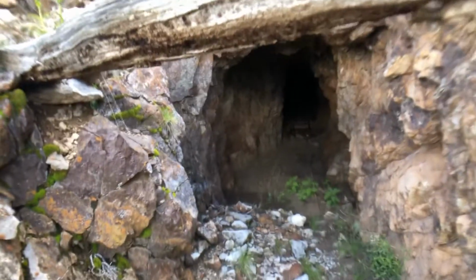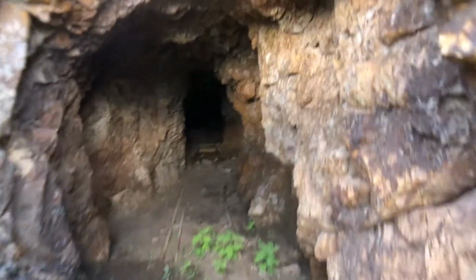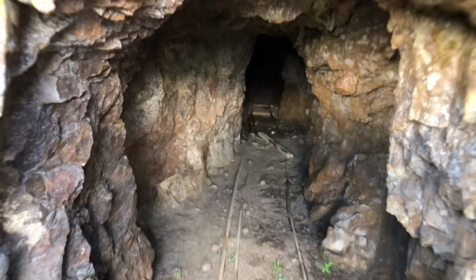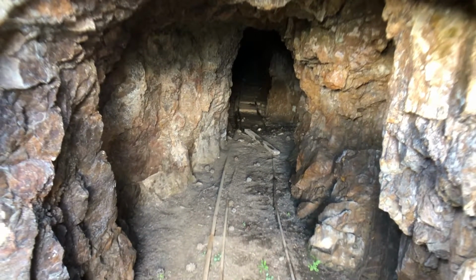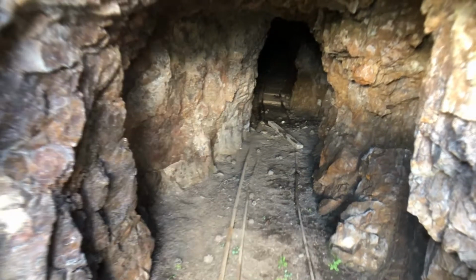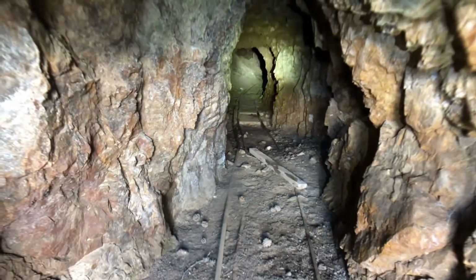You guys don't know this, but it actually took me a little bit longer to get in this mine than I thought, mainly because I've been working pretty hard this morning, getting myself unstuck. Really had to get a four-wheeler. And so I stopped to get a drink, another drink, and then ate some Clif Bars.